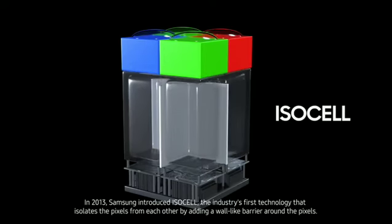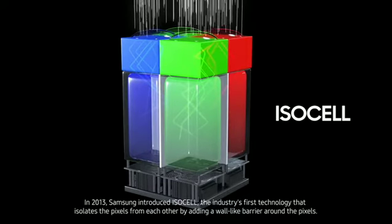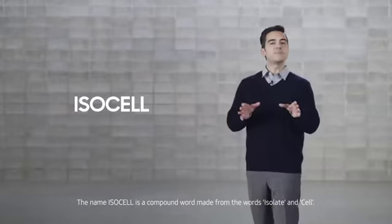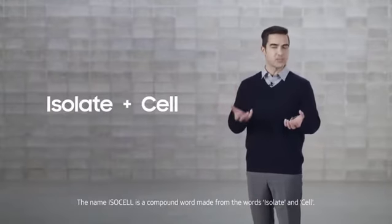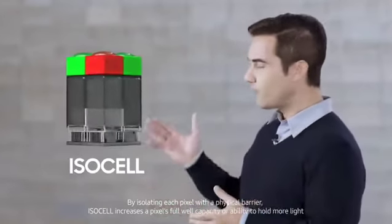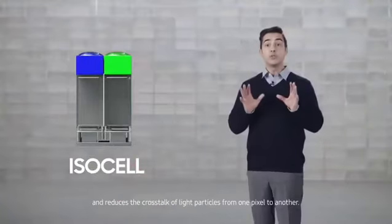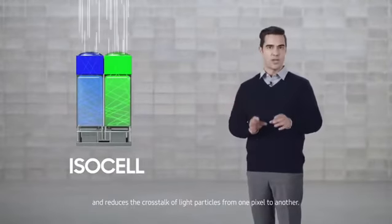In 2013, Samsung introduced ISOCELL, an industry-first technology that isolates the pixels from each other by adding a wall-like barrier around the pixels. The name ISOCELL is a compound word made from the words isolate and cell. By isolating each pixel with a physical barrier, ISOCELL increases a pixel's full well capacity, or ability to hold more light, and reduces the crosstalk of light particles from one pixel to another.